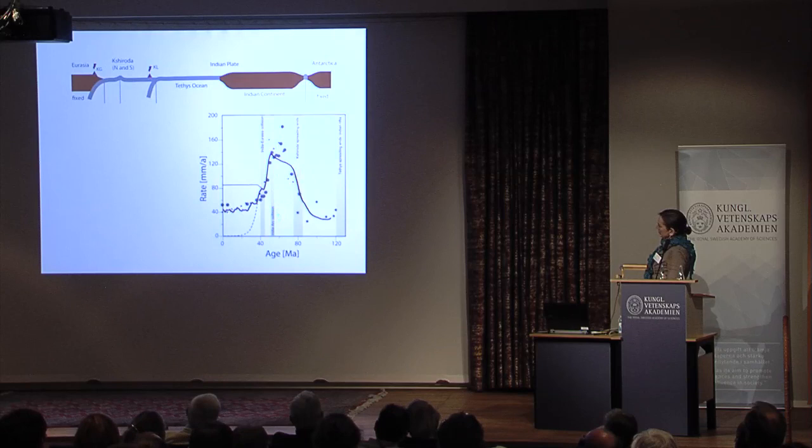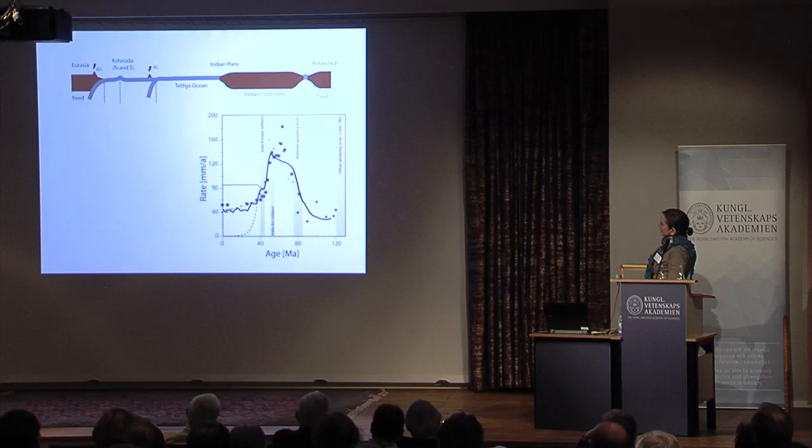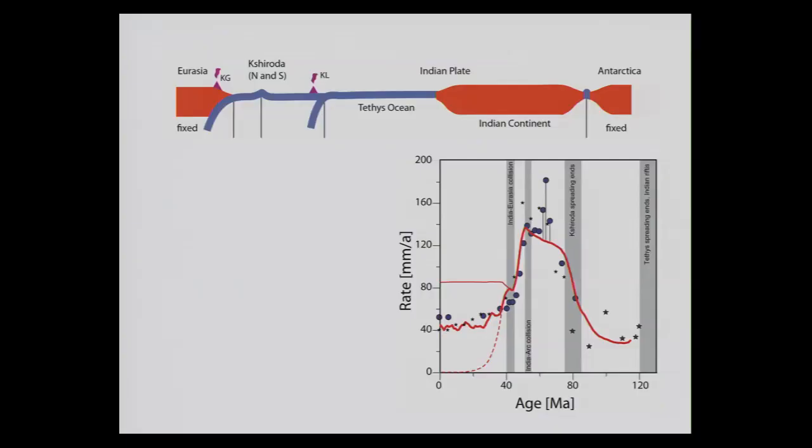Here, where we have this vertical gray bar, this is when India collides with this intra-oceanic arc in the model, and we see the rates drop dramatically over a very short time period. If there was no further collision with Eurasia in the model, we would even out at about 85 millimeters per year. But this is the second collision, of India amalgamated with the arc colliding with Eurasia.